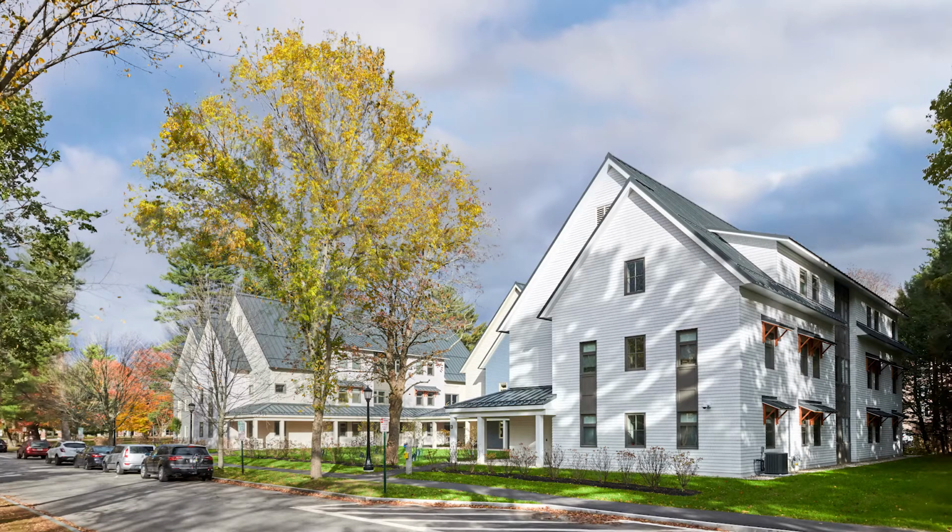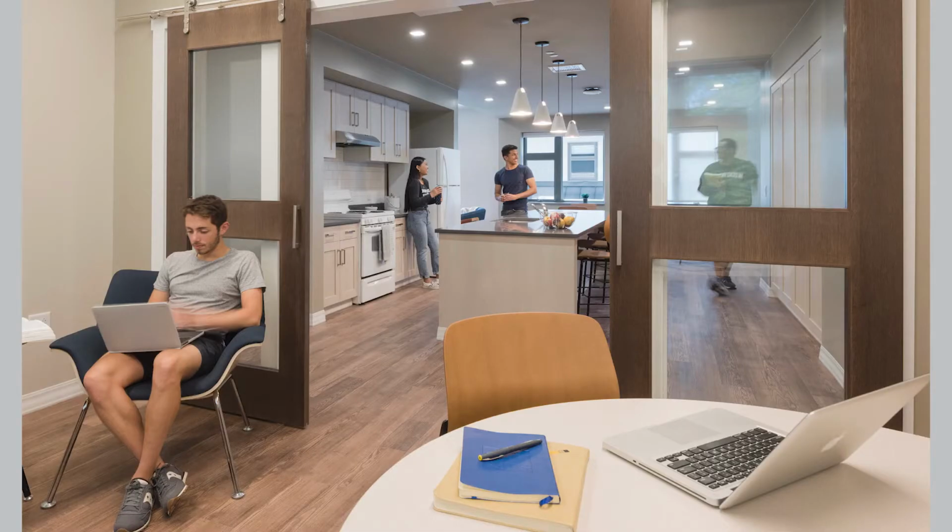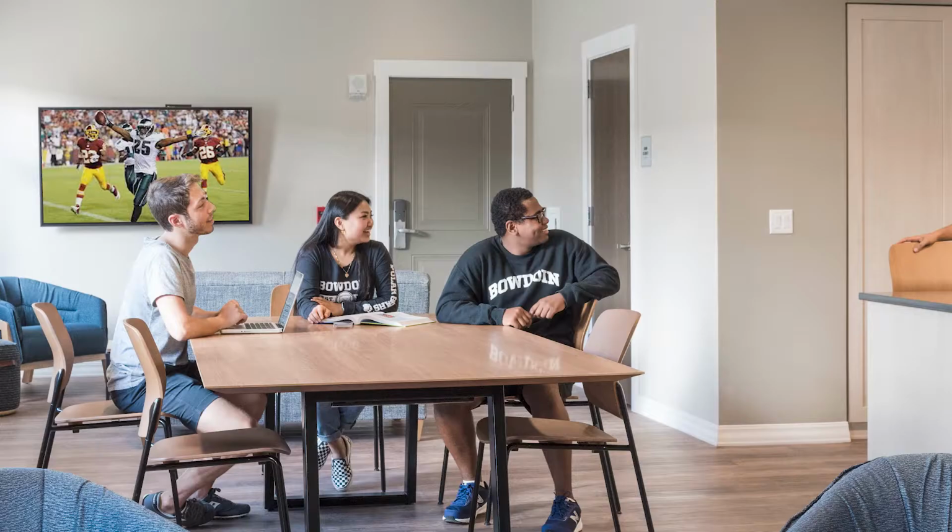So the project was to create new residence halls at Bowdoin College. The college was finding a need to create new upper-class housing on campus, to help bring students who had taken up residence off campus back in. They had done a pretty extensive study to determine what the students were looking for. And from that, they identified that, above all, the students really wanted a home-like experience.